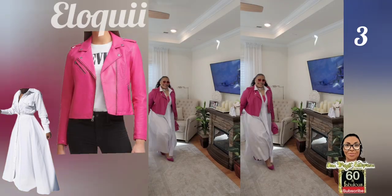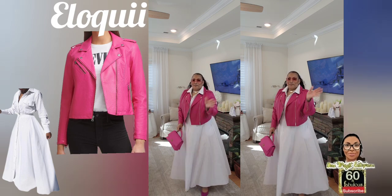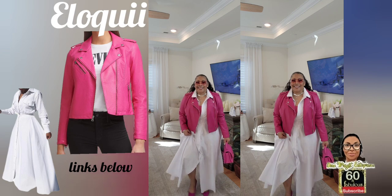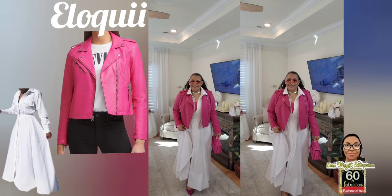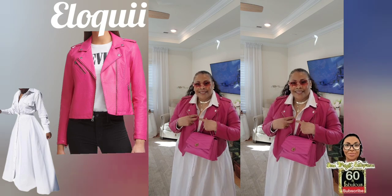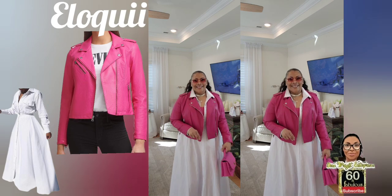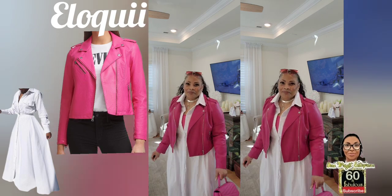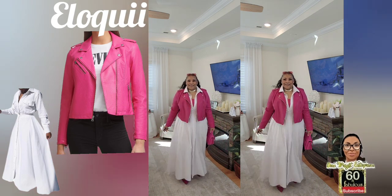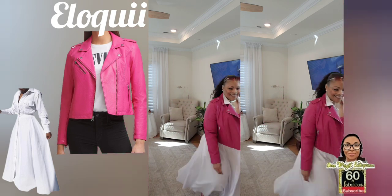And again, ladies, here we come. This next hot pink fabulous Moto jacket is from Eloquii. Yes, it is from Eloquii, and I am styling it with my Nine West pointy toe shoes, and I thought I would put it together with the Eloquii hot pink bralette, and I put it underneath the dress, tied it in with my chevron pocketbook, and I thought this look came together well with my hot pink rimless shades from Amazon.